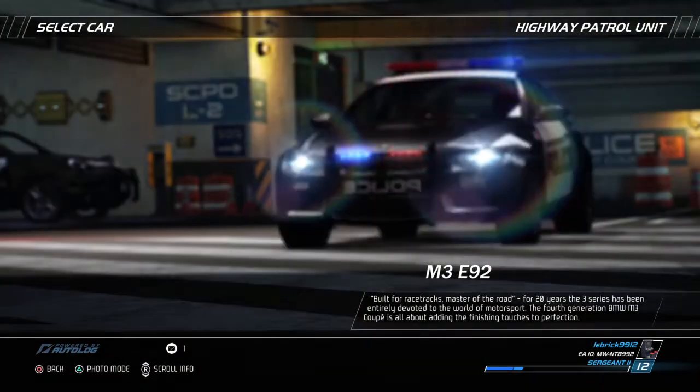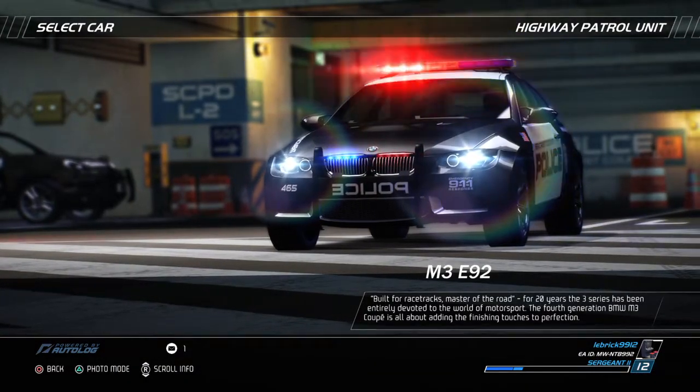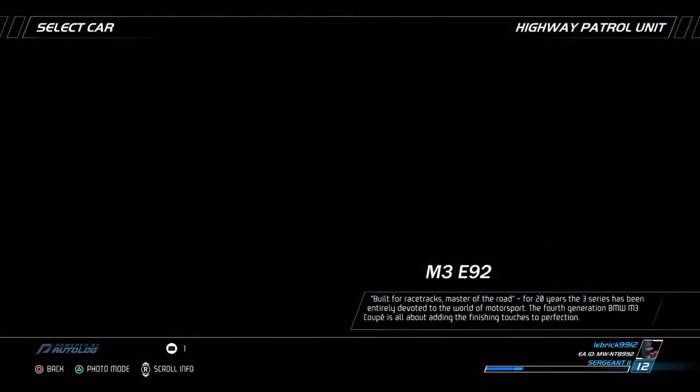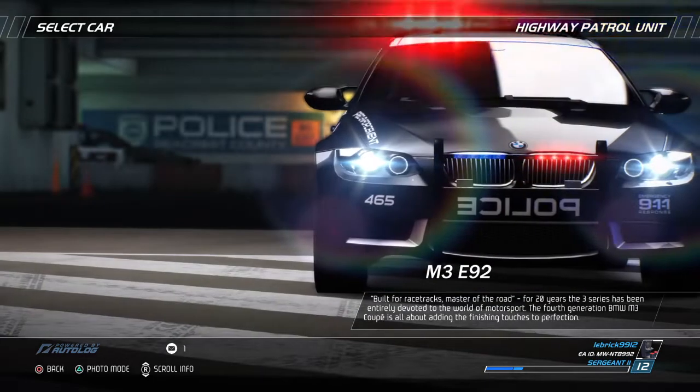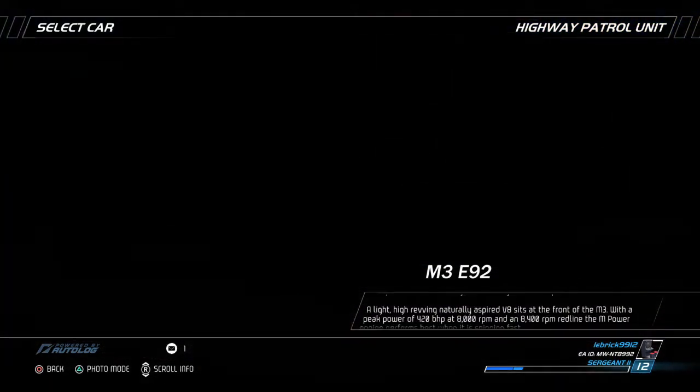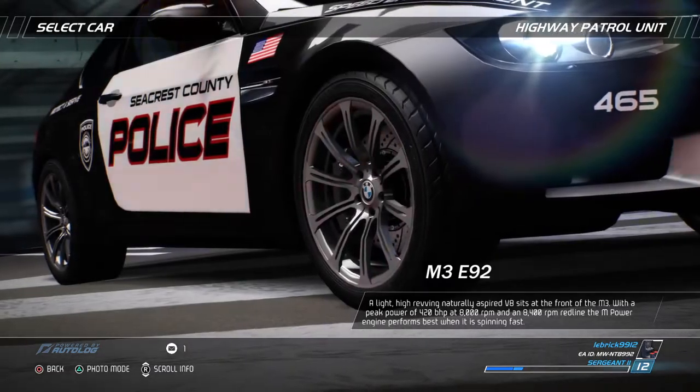Built for racetracks, master of the road. For 20 years, the 3 Series has been entirely devoted to the world of motorsport. The 4th-generation BMW M3 Coupe is all about adding the finishing touches to perfection. A light, high-revving, naturally aspirated V8 sits at the front of the M3.